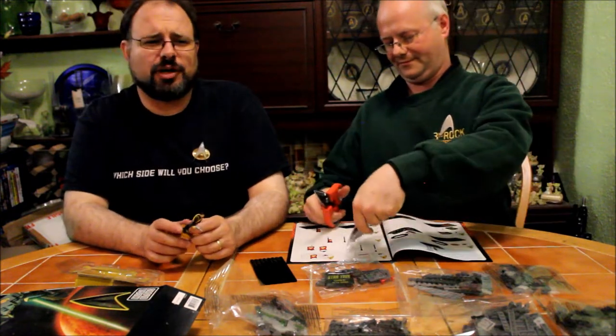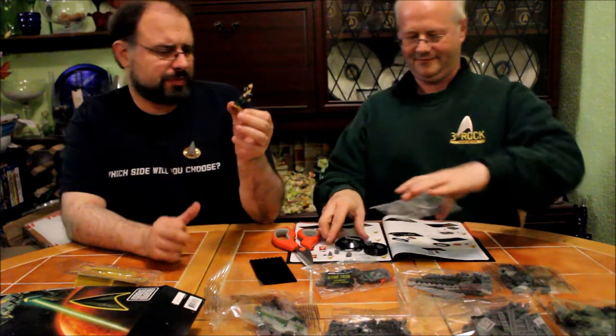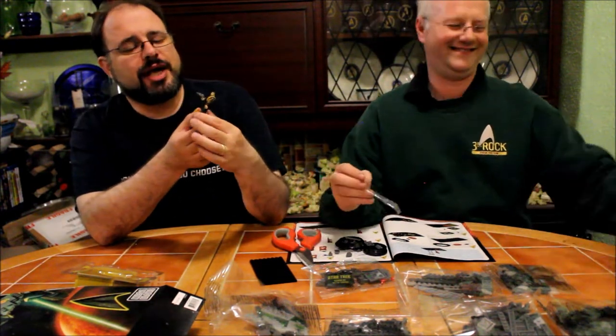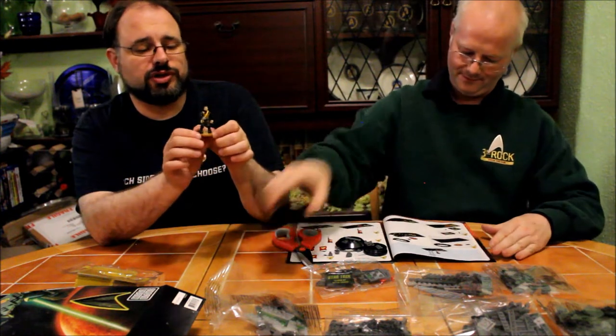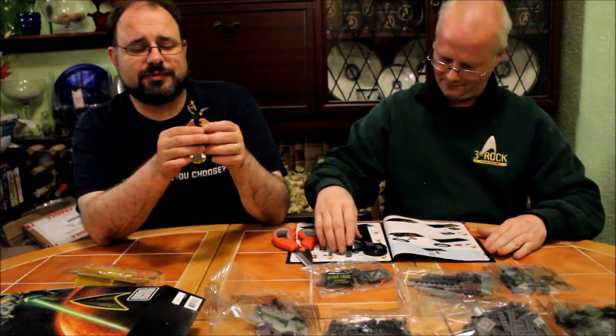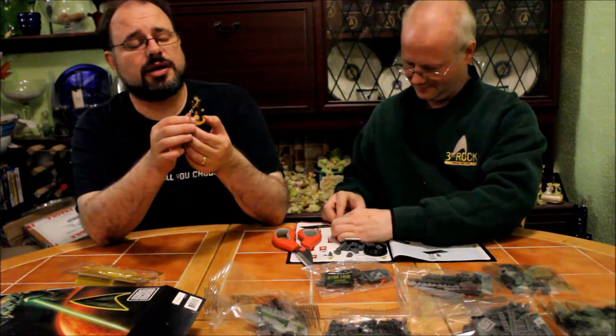Anyway, while he's starting to open his bags, let's have a look at Kor. Now, Mega Bloks, being one of the clones of the original Kiddicraft self-locking bricks, I'm trying to remember exactly what the patent said.